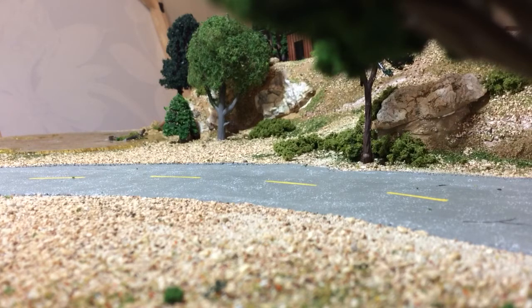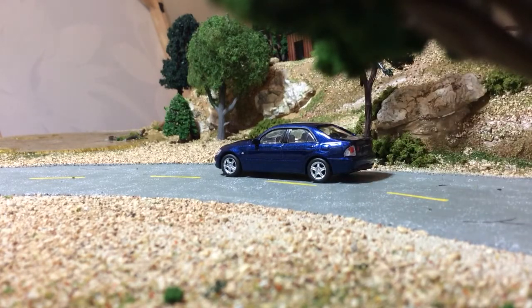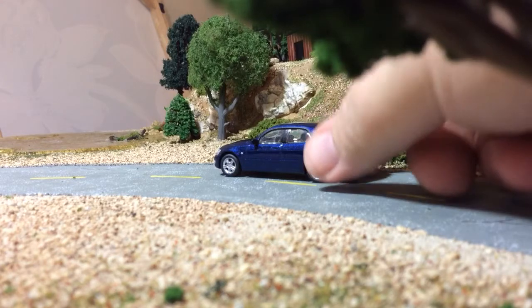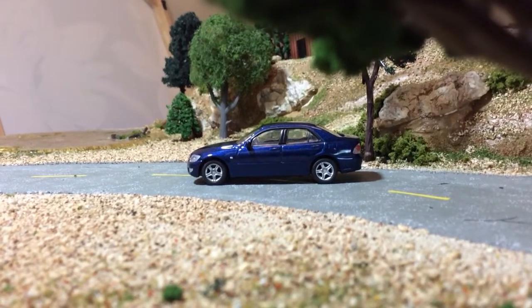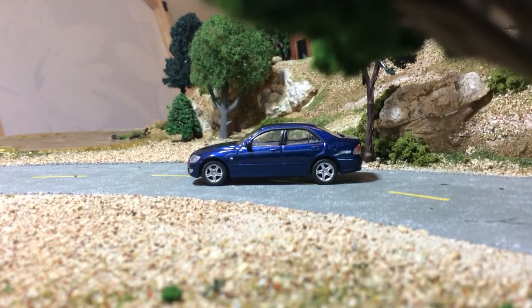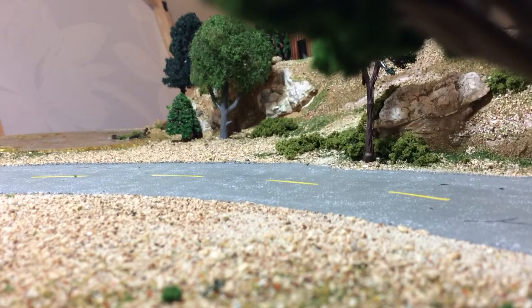Okay, I got my carry case on the wall, so I wasn't planning on doing that today. Now I have to get all these Kyosho into that case, so we're just going to blow through them real quick. This is a Toyota Altezza, known in the US as the Lexus IS, and I believe this is the IS 300 here. The lighting's not great. I just threw this little setup together as quick as I could. But anyways, Toyota Altezza, awesome little car.